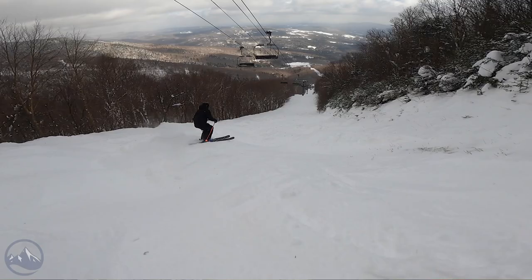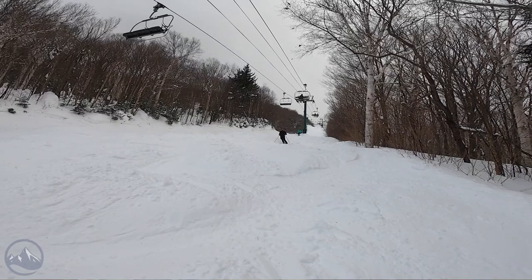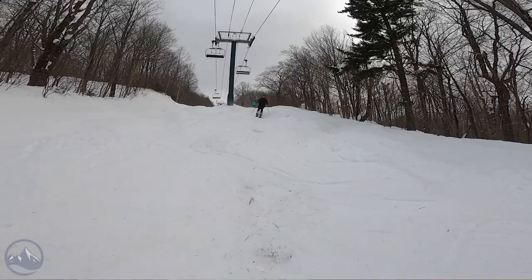Like if you're really driving down the backside of the mogul and pushing your tip into the next mogul, the way that this tip adapts to the variations in the terrain, it allows you to push into that mogul without feeling like the ski is just going to buck you. So it really does make sense that they're good mogul skis.